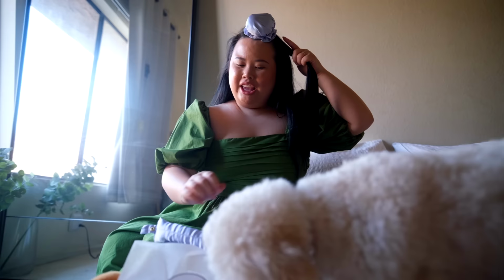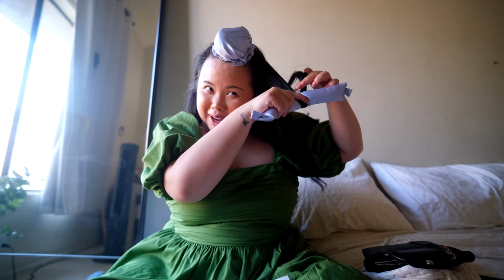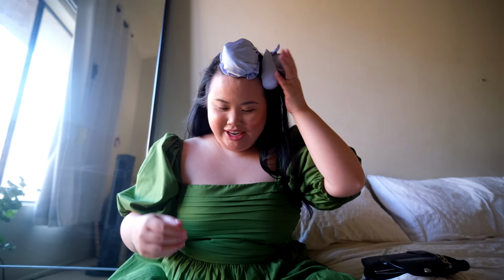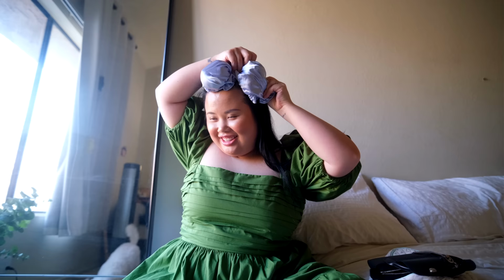Because I don't have a lot of hair, I thought this would be pretty beneficial for me. So if any of you have fine hair, and what I love is at the ends, there are buttons. After you're done rolling, you can button it up. Since we have straight hair, we have to curl a little. I want to see how well it does with our hair though. Then at the end, you find the two buttons and you button it up. And then you have the little bonnet thingy. I'm dying, these little bonnets are so cute. And then you sleep.